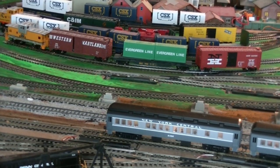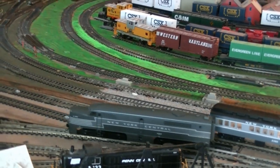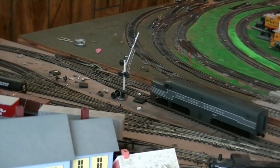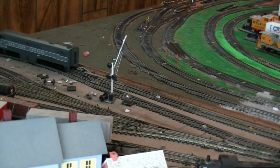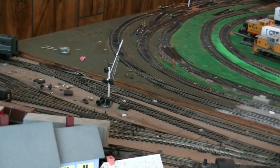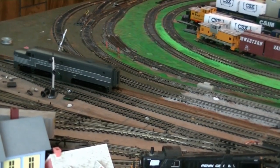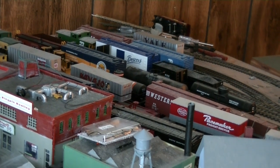Let's go backward now. I didn't mean to couple to the car, and I didn't. If you go a little bit quicker, it doesn't stall at all. Okay, well, that is actually quite good. Let me actually pull this back onto the main line now. Yes, despite not having Keep Alive, this locomotive performs very well on this, which is even better than that crappy Bachmann S4 I tested not too long ago.